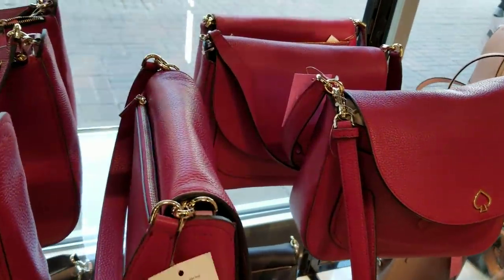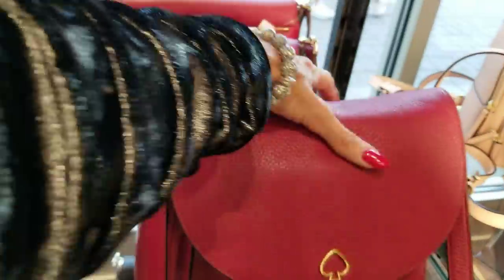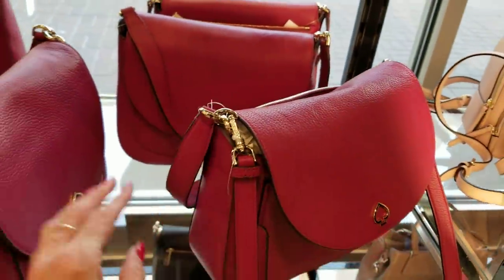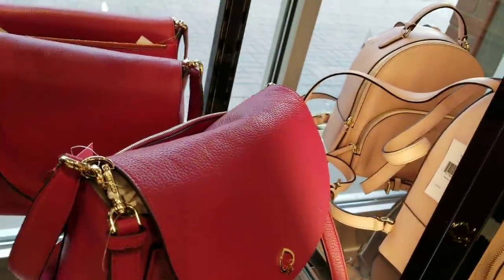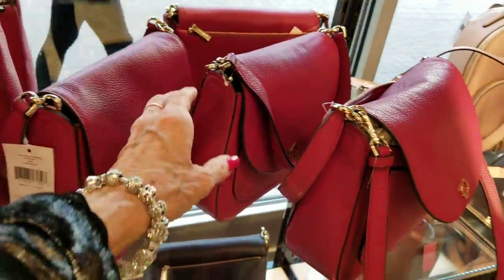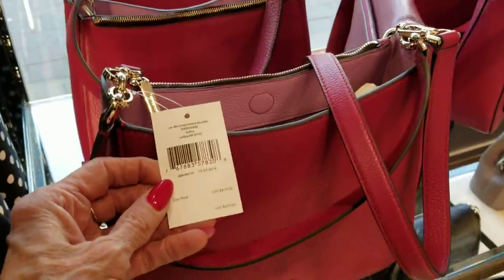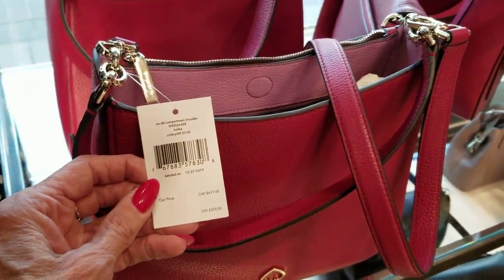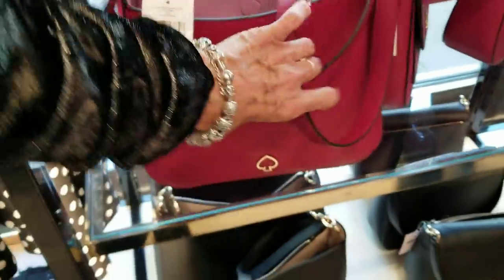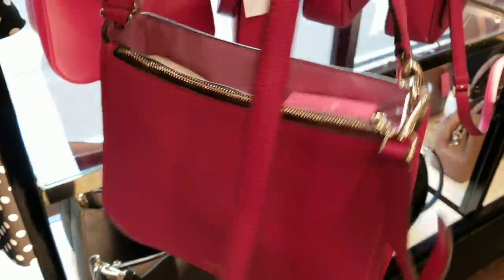Is this the same one? Yeah, it is, the Cali. This one's got more stuffing in it, I guess. See the difference? That's a nice bag. And this one here, $329, the small double compartment shoulder Cali. I wonder where the large one is. Oh, it must be that one down there, but they only have it in black.